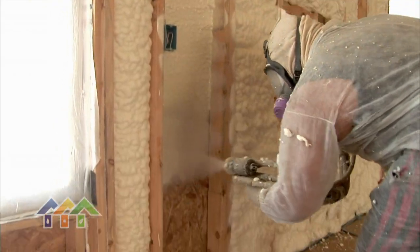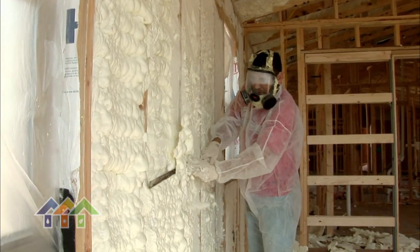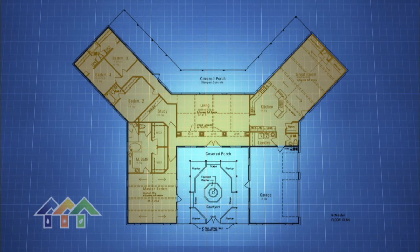We do this through a number of processes, but mainly we do it through a tight building envelope. It's with that tight building envelope made up of spray foam insulation that allows us to reduce the electrical demand in this house on our air conditioning system. The air conditioning system on this house is a zoned system where we can shut down certain parts of the house at certain times of the day. It's the comfort level of our customer that we're concerned with.